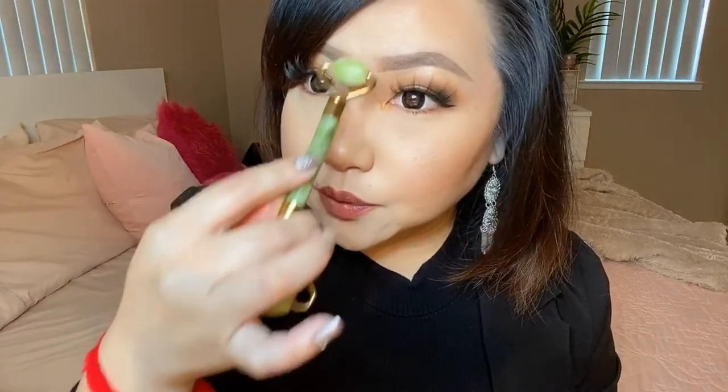And you can do the middle, roll up. And don't forget your temples. Roll up, roll up. And if you do use this often, you definitely do want to clean it as often as you clean your brushes.